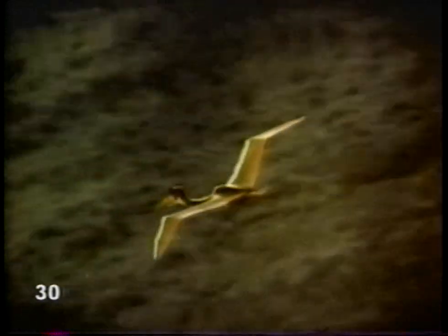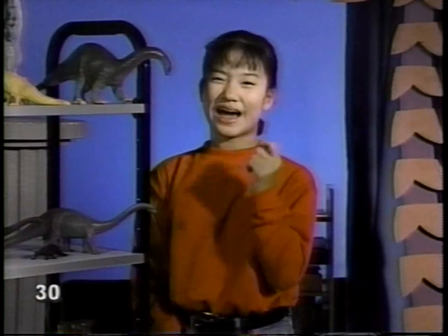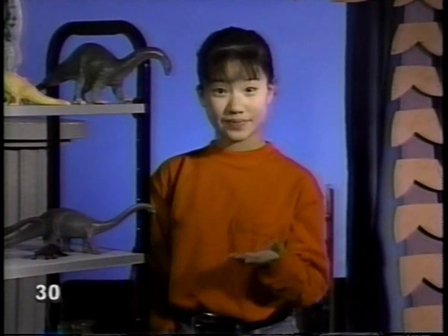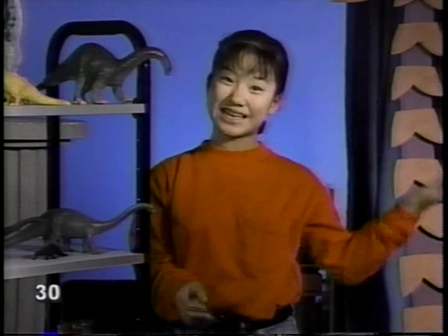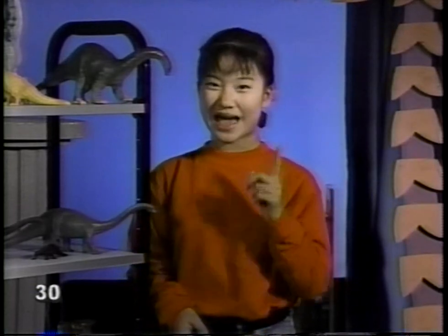Pterodactyls may have mysteriously disappeared, but you can't get rid of me that easily. I've come up with something. How do you weigh a dinosaur when it's long gone? Use the model to help figure out its volume. Volume is the amount of space something takes up. Knowing the volume of something helps you figure out its weight. I'll show you how.